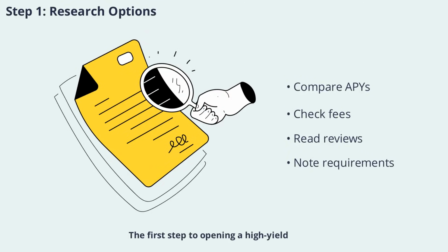The first step to opening a high-yield savings account is to research your options. Not all banks offer the same rates or features, so it's important to compare. Look for banks or credit unions with competitive APYs, low or no fees, and good customer reviews. Online banks often provide the best rates because they have lower overhead costs. Make a list of potential banks and note their requirements, such as minimum deposit amounts or balance requirements. Taking the time to research will help you find the account that best fits your needs and financial goals.